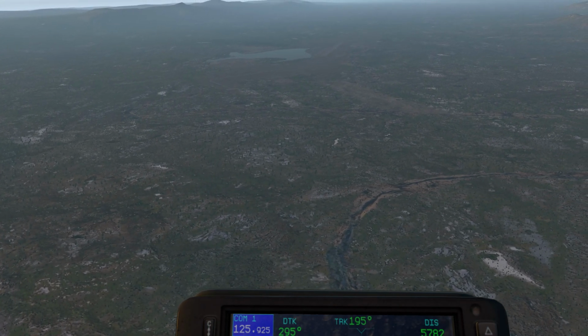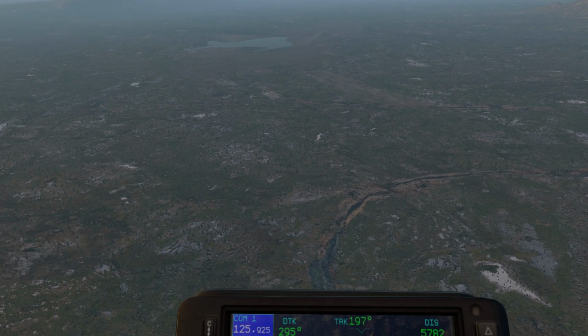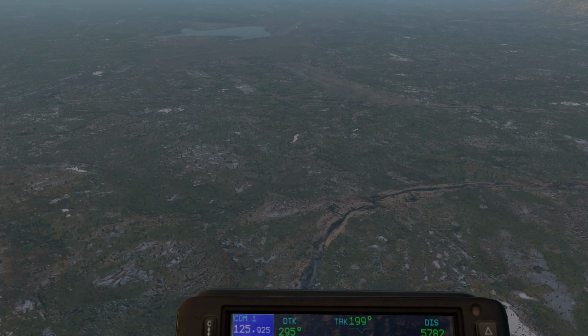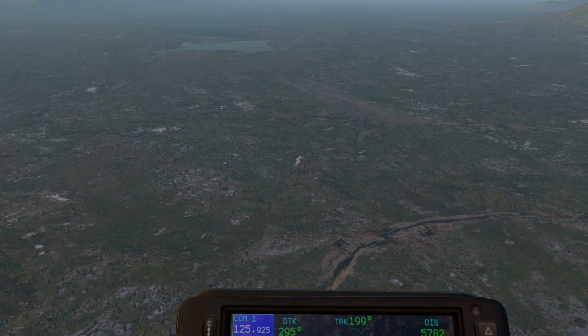I normally have a hard time landing these tiny things because I can't tell how high we are with the wide runway because there's no peripheral vision. So I think I'm about to touch down, but I end up being like 20 feet up and we drop like a rock. But on a small gravel runway like this, it should be a little bit easier to see how high we are. I don't know.